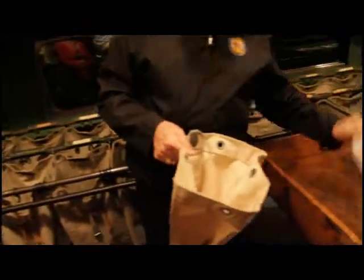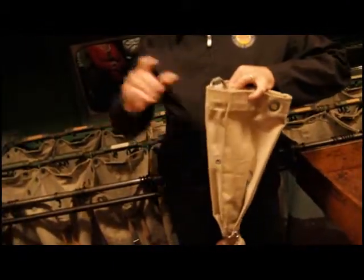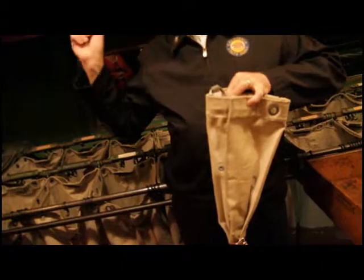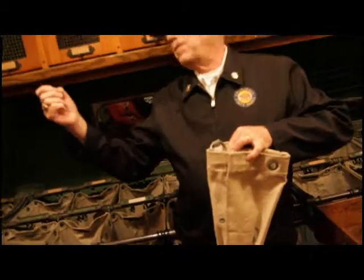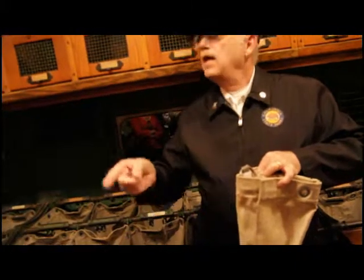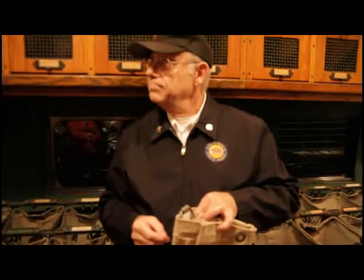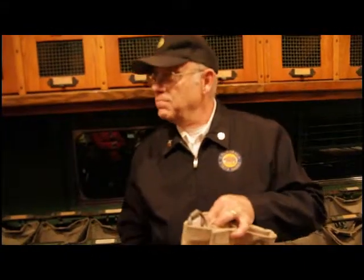All right, going to take the mail for the next town. Going to put it in the pouch. We will seal this up, take it back to the door. This will get thrown out as we snag the next pouch. And then you'll see the whole process starts over again, and over and over and over, many, many times going down the track. Very cool. Now, do you have any questions?